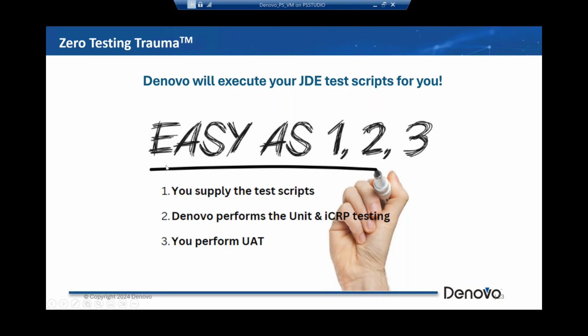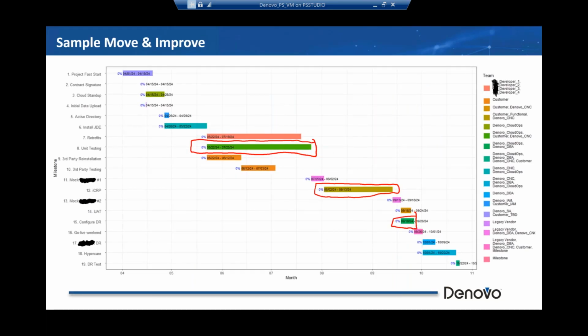So the unit testing and ICRP, if we go back, those were the really long ones. UAT was pretty short. It's critical because, especially in unit testing, we are testing newly developed and promoted objects that have changes to them. So typically there are bugs here and there, and we're handling all that back and forth also. That does take quite a bit of time.